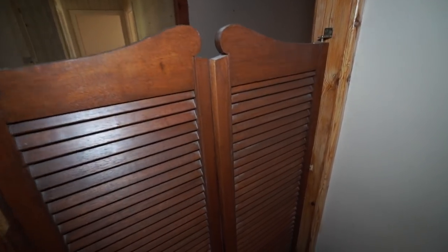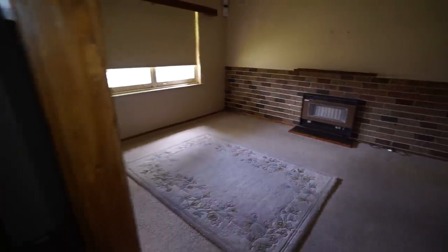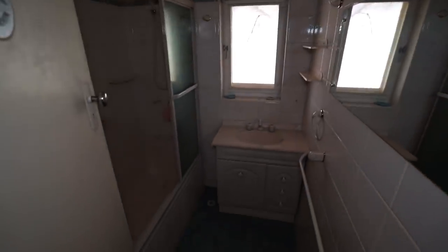Saloon doors. Front door. That's back into the living room. Now we've got the bedrooms and bathrooms. The linen closet there. Tiny little bathroom, check it out. They haven't really utilized that space, have they? Showers in the bath.